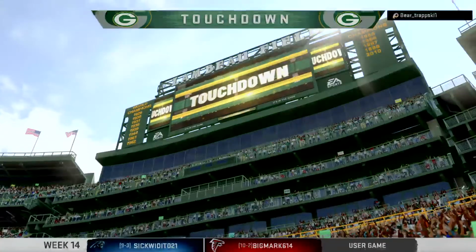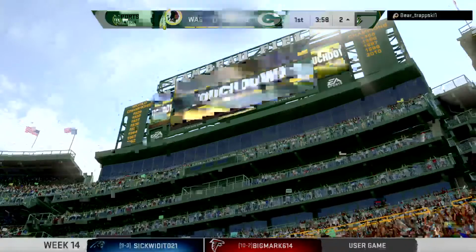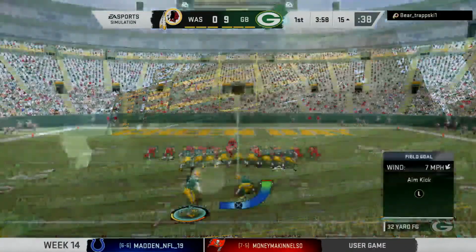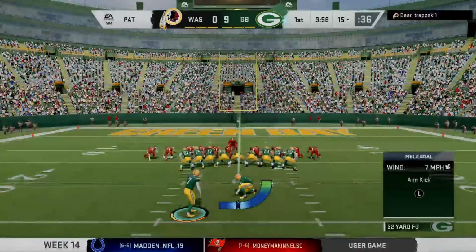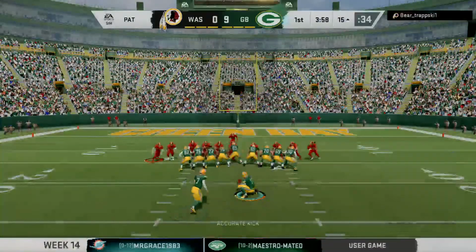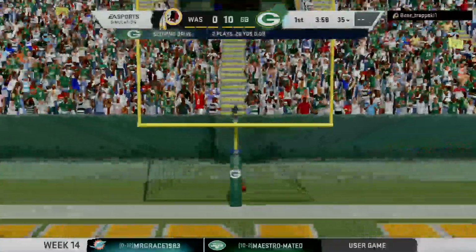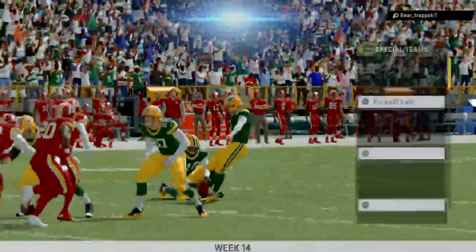Touchdown, Green Bay. Davante Adams with touchdown number 8 on the year. And the Packers are able to stretch that lead out further. Extra point good by Catanzaro. And the lead grows to 10-0.